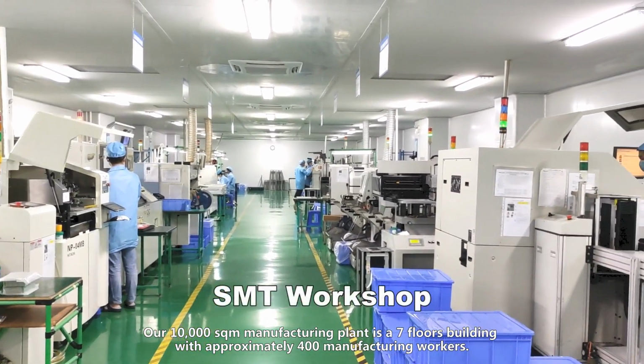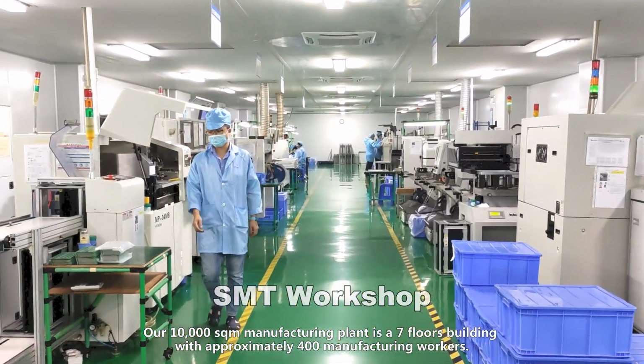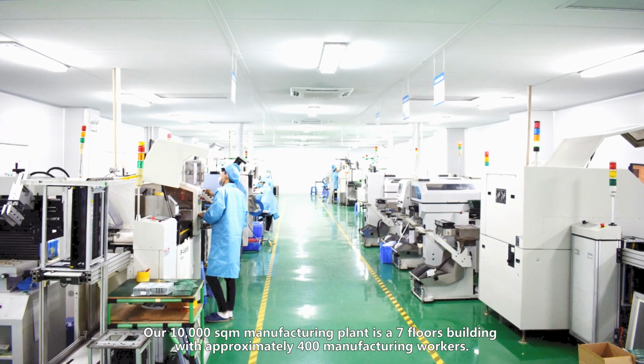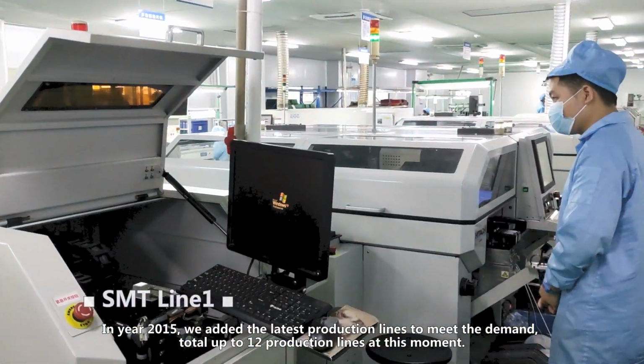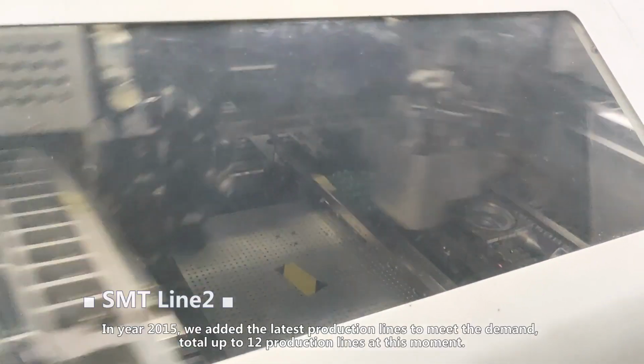Our 10,000 SQM manufacturing plant is a 7-floor building, with approximately 400 manufacturing workers. In 2015, we added the latest production lines to meet the demand. Total up to 12 production lines at this moment.